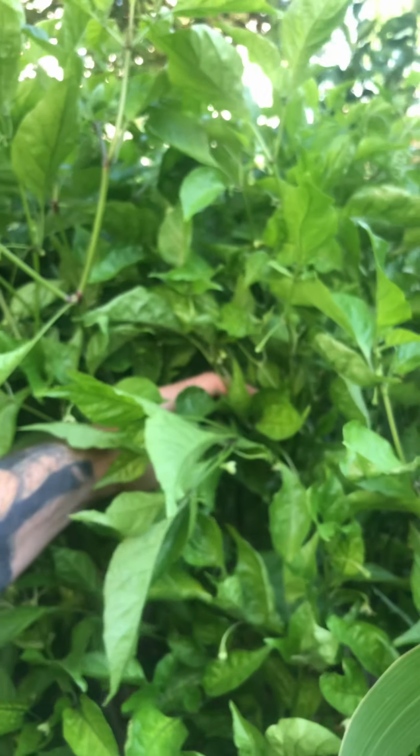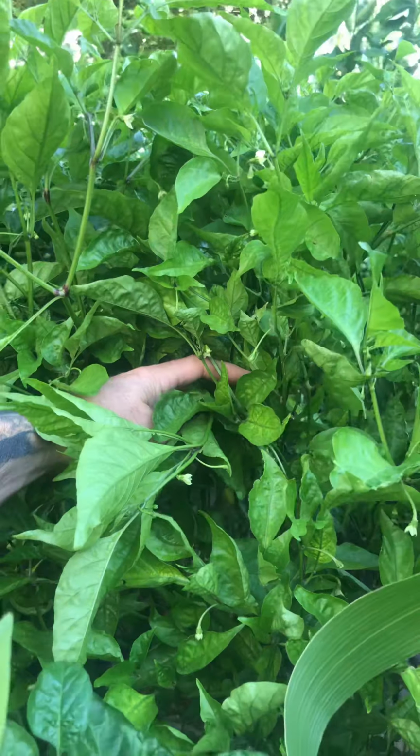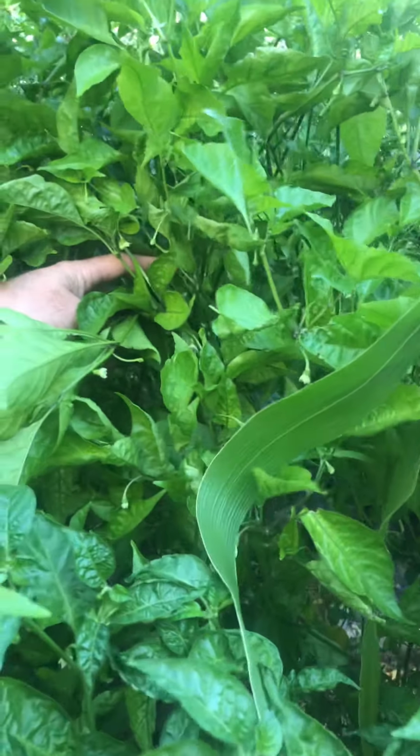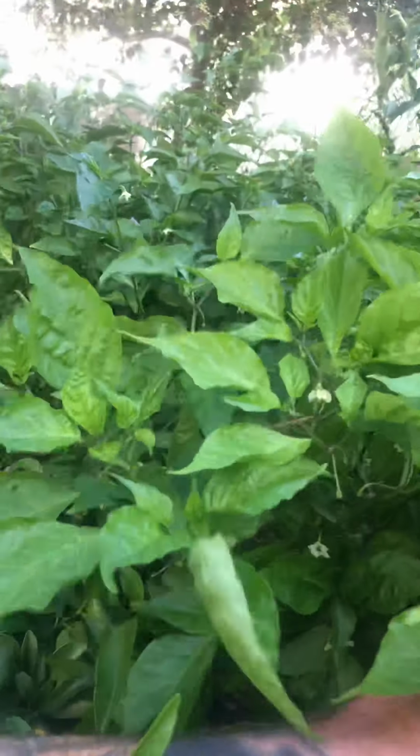This is that 7-pot Douglas. Thing's over 6 feet tall. I expect good things out of it this year. Especially as cool as it is. It's cooling down right now. It's about 90 for a high.